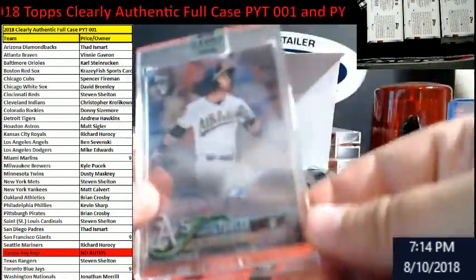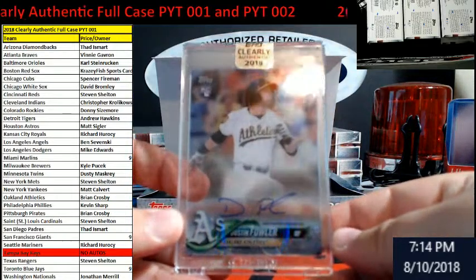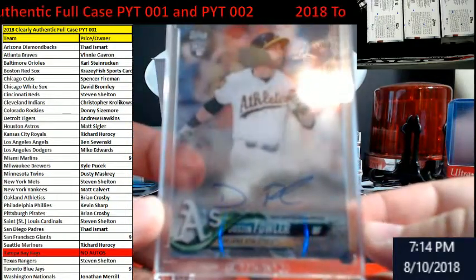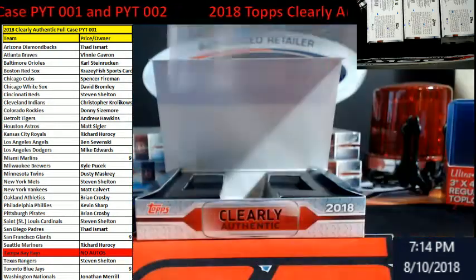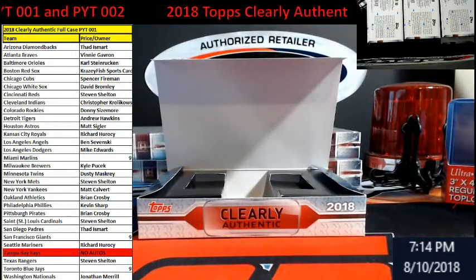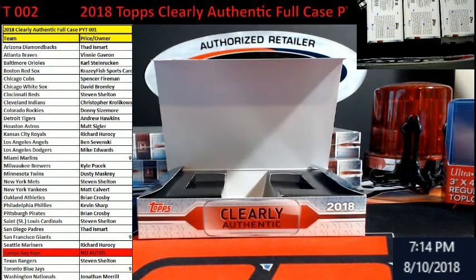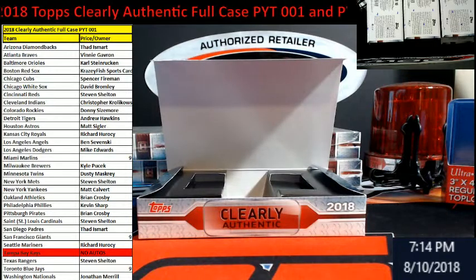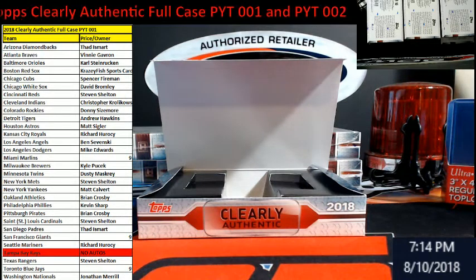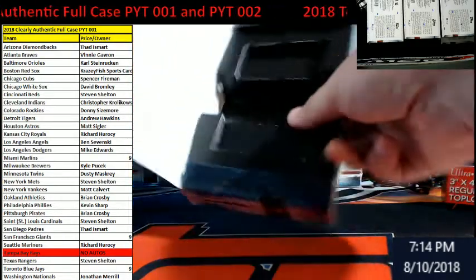For the Oakland Athletics, Dustin Fowler. I'll recap it at the end. It'll be quick and sweet. Today's Brian Crosby. Hey, Steven, I'm pretty sure you're psyched on that Gooden, but Mike over on Facebook, he would trade the Walker Buehler redemption for it, just a heads up.